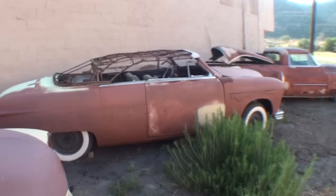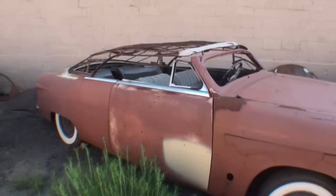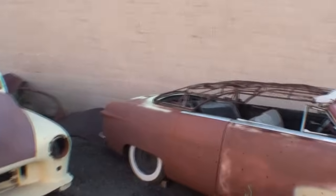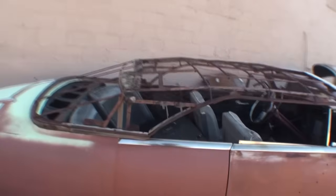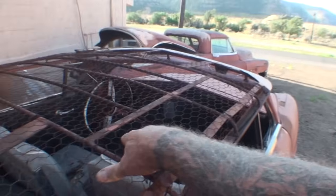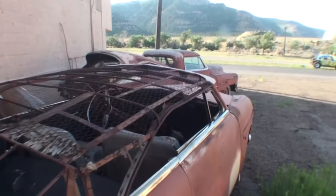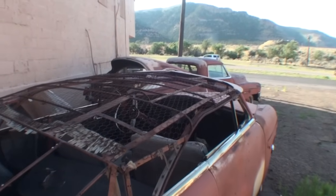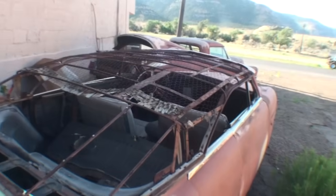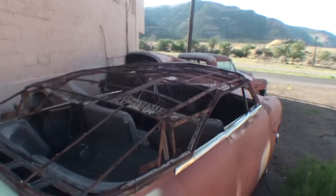Now what we're looking at over here is a chop top convertible. If you look at this top right here, I'm going to go ahead and explain this to you. This is a frame structure made out of metal. You can see that. Flat steel metal and some round bar. And then they put chicken wire on top of this one. This isn't how I would have done it, but they put chicken wire on it, and I'll tell you how I would have done it in a minute. What they are going to do is probably wrap this with some fiberglass, and then it would be a chop top convertible removable hard top.